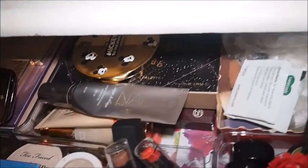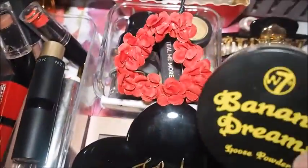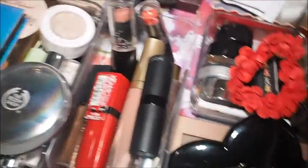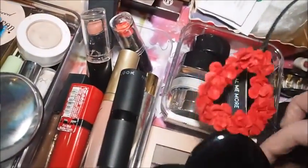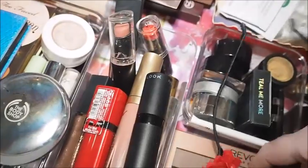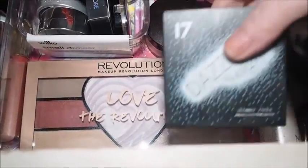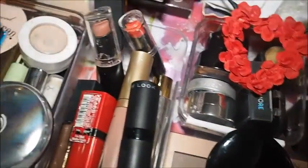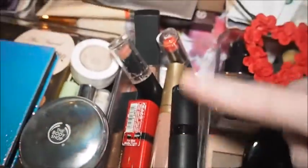What else? There's not a lot of room in the palettes and things that I pulled out. So you've got the Banana Dreams powder there, Dazzle the Night is there, that's the highlighter, Too Faced bronzer and blush there, then the Revolution eyeshadow palette and highlighter palette is there. It's the only place I could fit it. The Laura Mercier powder is here. Then you've got all the lipsticks there that I pulled for the month.